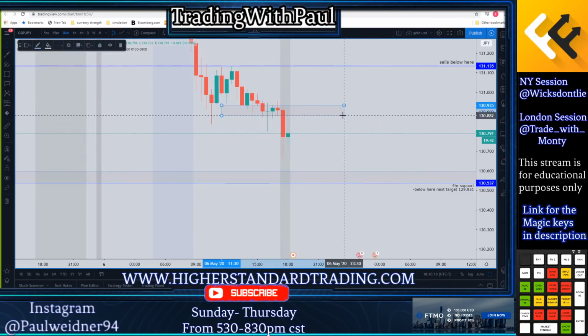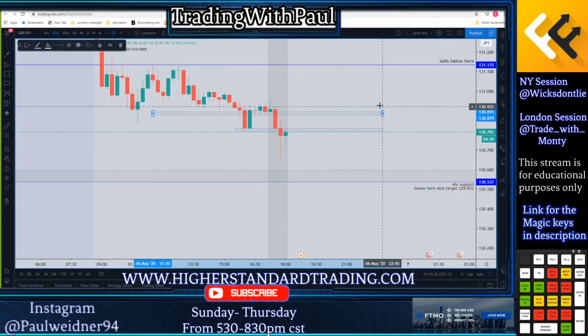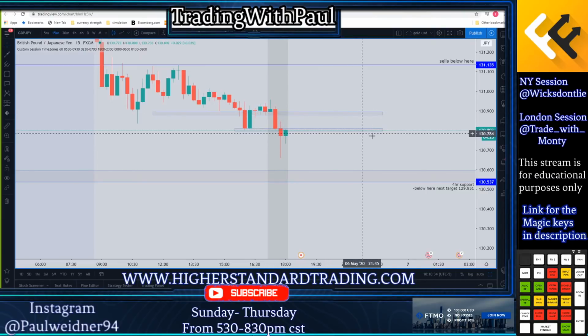So I think we're going to come back up to this area possibly, or this area here. See which is going to be stronger. We could close below here but wick up to here. So we'll see what happens.